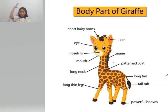Short, hairy horns. They're not hard, just short and hairy. Next are the ears, eyes, nostrils, nose, and mouth. Next is the mane, from its head to the top of its back. Next is a long neck and a patterned coat. It has a long tail, and on its tail is a tail tuft. It has long, thin legs with powerful hooves. Okay, that's the body parts of the giraffe.